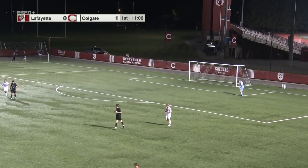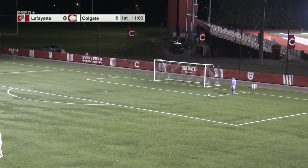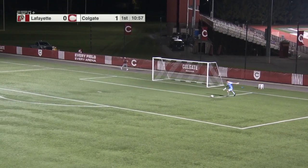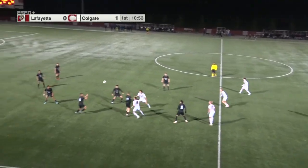At least for the moment, Colgate's tried and true method this season. Find a goal, then hold on for dear life. So far holding firm. A lot of one goal wins this season for the Raiders.